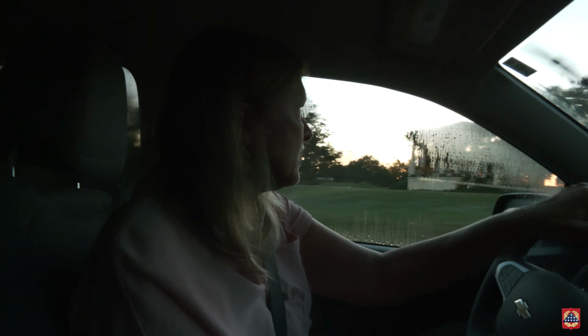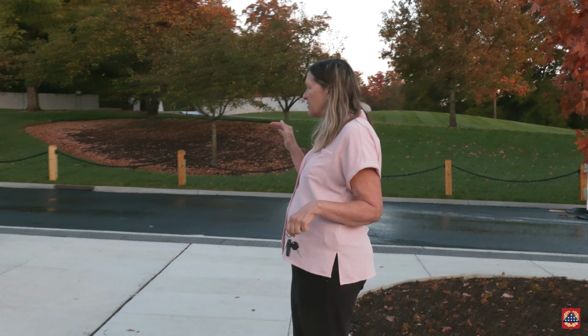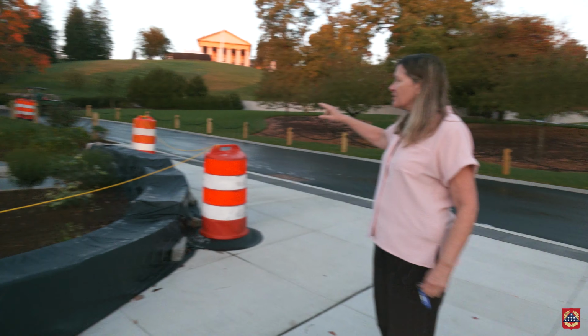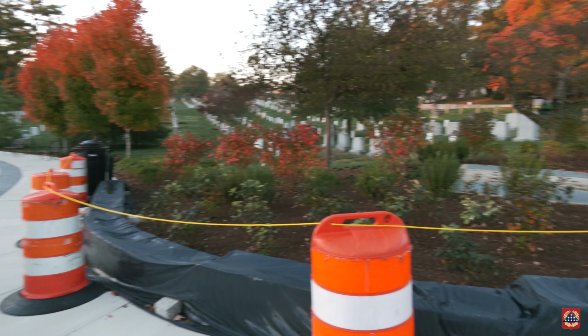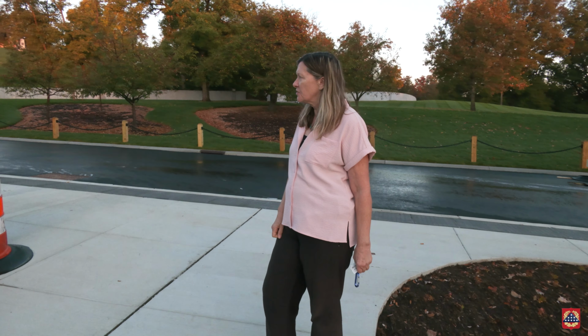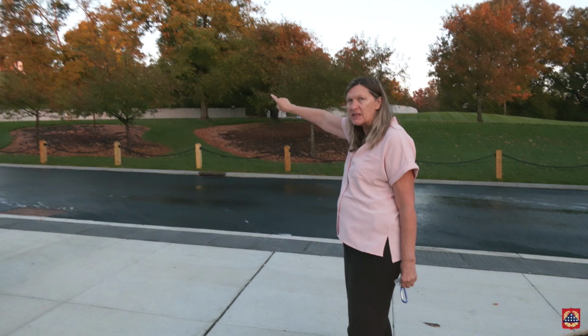So this is kind of exciting because as part of this whole contract here of the road work, they enlarged this tram stop for visitors. So we have a brand new landscape here. It's much nicer. And then there'll be a wall here for people to sit on. So that's going to be a nice addition here. So we'll go ahead and walk up here and go to some of the Kennedy graves.